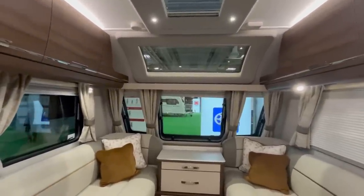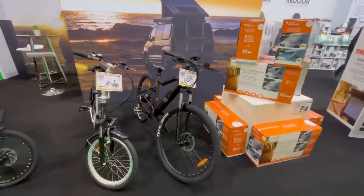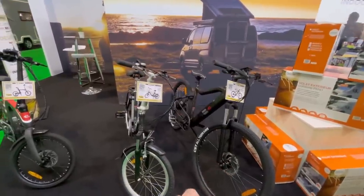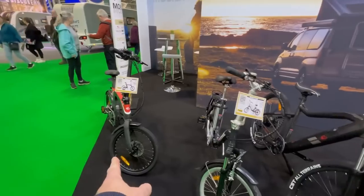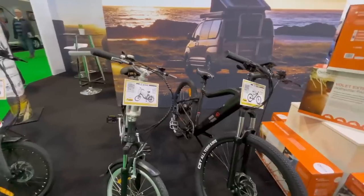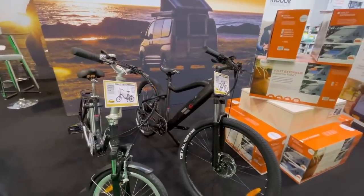Nice, but again, no. Some electric bikes here. I've got to admit, I like that one. I like that one. Keely's after one, aren't you? You want one. I don't like them. I think they look horrible and I don't like them. But that one, for a grand, that's not bad.